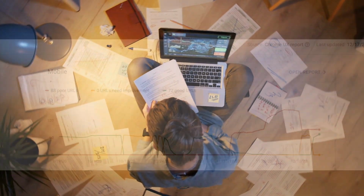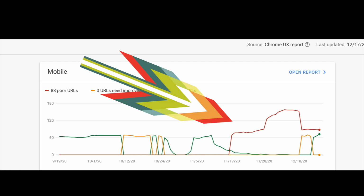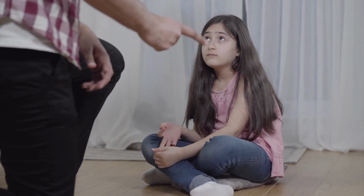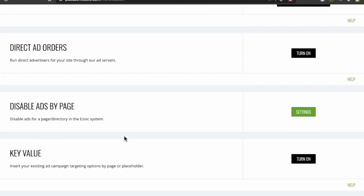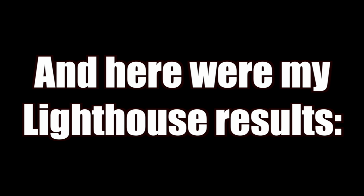Not to mention, my Core Web Vitals assessment had also tanked once I started running Ezoic ads on mobile in November 2020. And even worse, Core Web Vitals are going to be an additional ranking factor starting in 2021. But it's a tough decision because on one hand, I'm making money every month on these ads, but on the other hand, Google is going to no doubt punish me one way or the other for having a poor user experience. And I mean, honestly, ads do run in the opposite direction of the experience I want to give my users. So finally, after months of internal debate, I decided in December of 2020 to remove all ads.